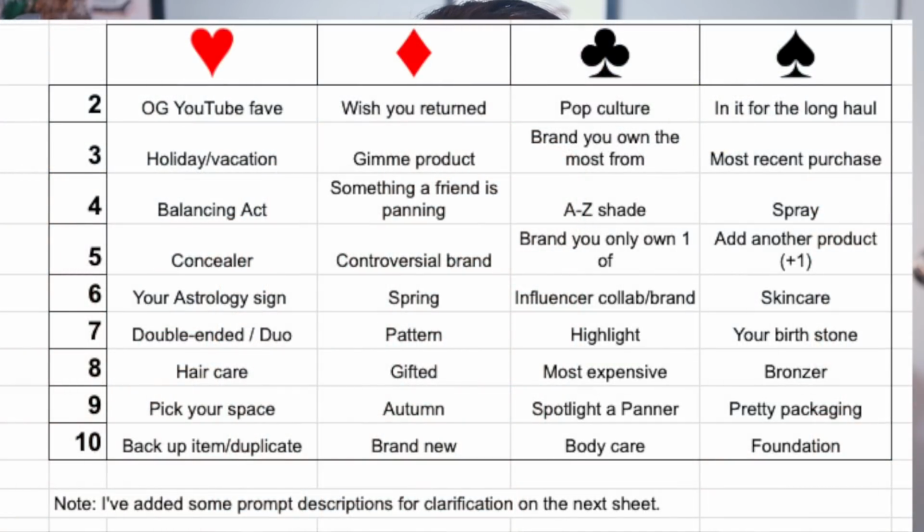Okay, so let me look back at the game board. This is fun. What do I want to do? Hair care. Maybe I could do, oh, is there a nail polish one? Foundation, body care. I could do, I don't know. This is hard. Should I pick another card to pick my prompt? No, that's not fun.